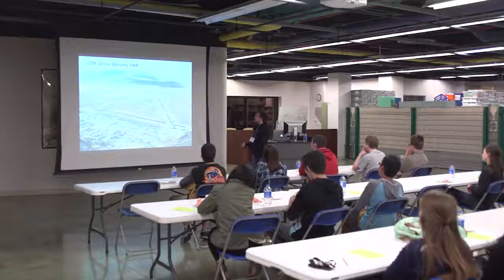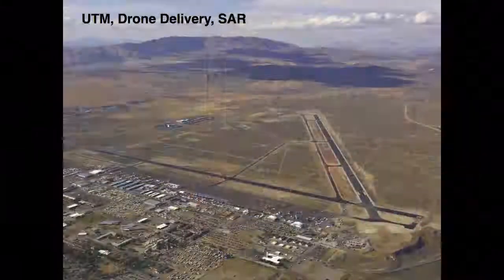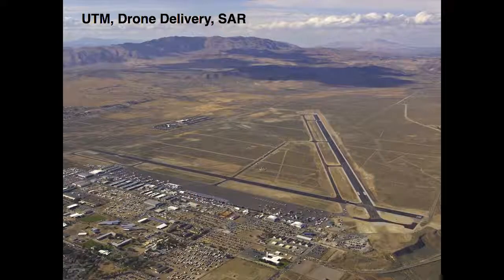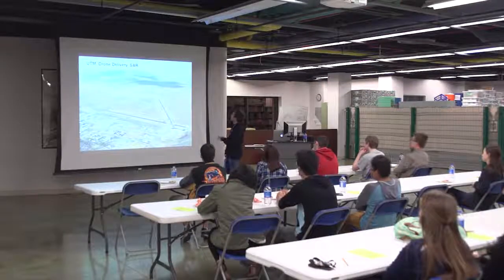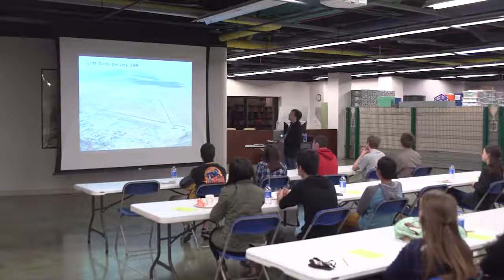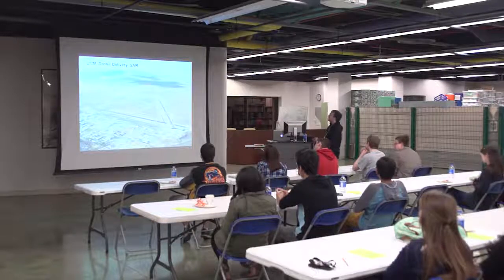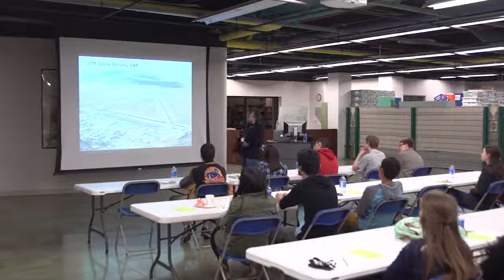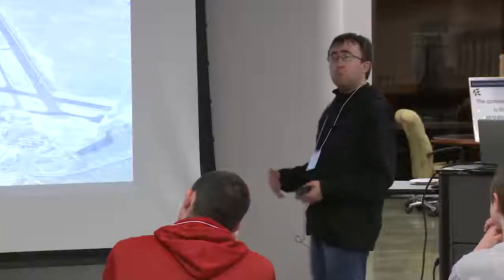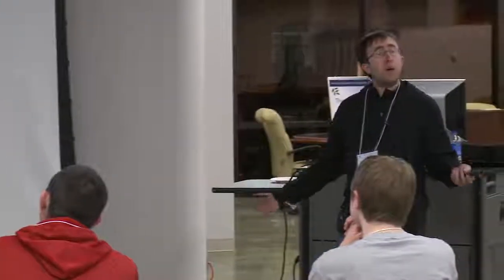So this is actually a picture of the air races. So UTM is NASA's system for traffic management. We are turning this whole valley into a research area to study this problem of how you handle air traffic control for drones. We have people from NASA Ames coming up on a regular basis talking about how to do some fairly cool things out here. Drone delivery, I mentioned already. We work with a company called Flirty that is trying to build up the infrastructure to do delivery by drone.